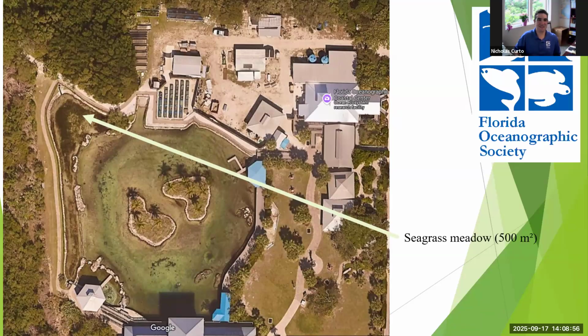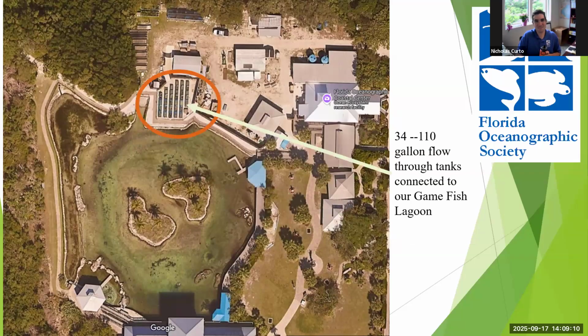So in this meadow, you can see all the dark patches there, that is all seagrass. This is seagrass that I'll be focusing on in more detail with its origin, but we use it for our research projects, as well as different restoration projects, like our seagrass matting events.